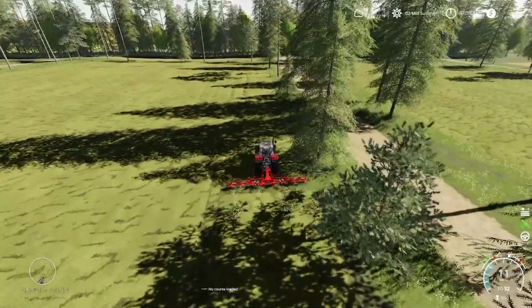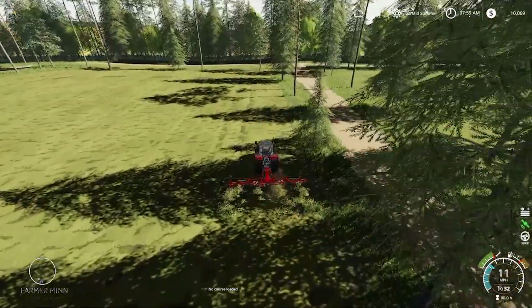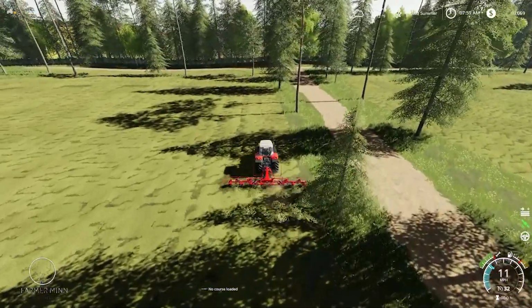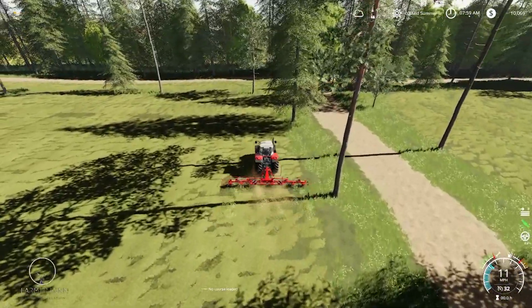I could be wasting my time. I could be wasting fuel. I could be wasting $17,000 on a stupid tedder. I don't know. But it should work, right? I mean, that's kind of the whole point. Why have a tedder if it doesn't work? So we'll just do it.